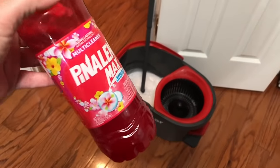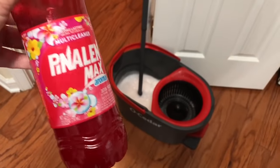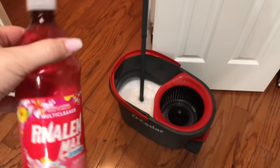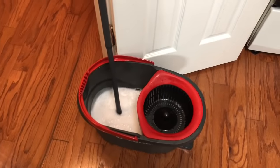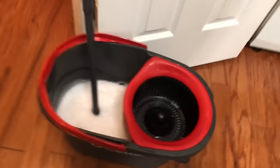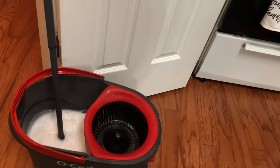Sorry, the music. Okay, so I got this from Dollar Tree. It's the Pinolin Max Aromas, and it only takes a little bit. I have like 3 bottles of this, so it's good to use it up. I need to mop so bad. So I got this. Where did I get this? From Walmart or Target? I forgot, but it is nice, and we're about to mop the floor in here.